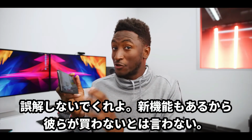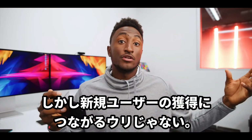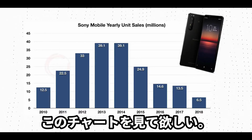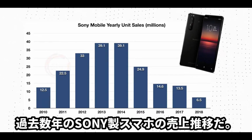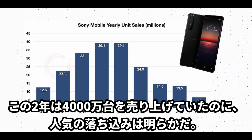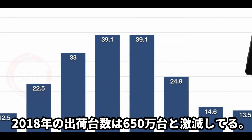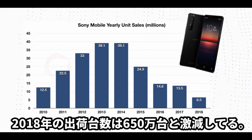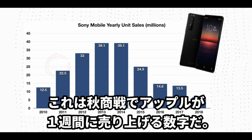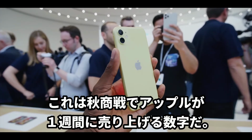So don't get me wrong, this is good for those people. It's an added feature, but this isn't a feature that's going to sell new people. Take a look at this chart. This is Sony's volume of smartphone sales for the past few years. Now, obviously, this is a concerning trend, falling from nearly 40 million smartphones a year for 2 years in a row, all the way down to just 6.5 million sold in 2018. For perspective, that's about as many iPhones as Apple sells in a week in a strong fourth quarter.